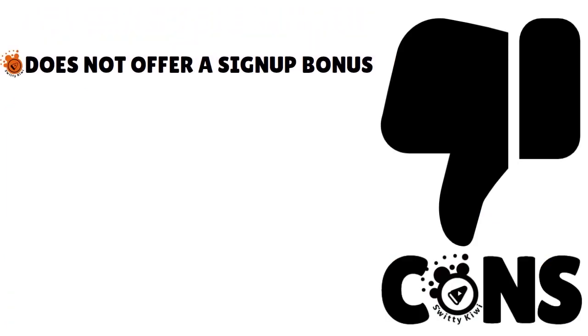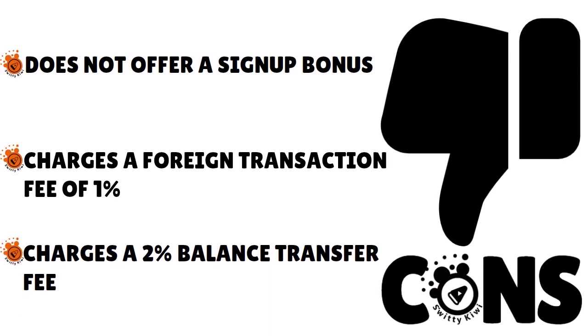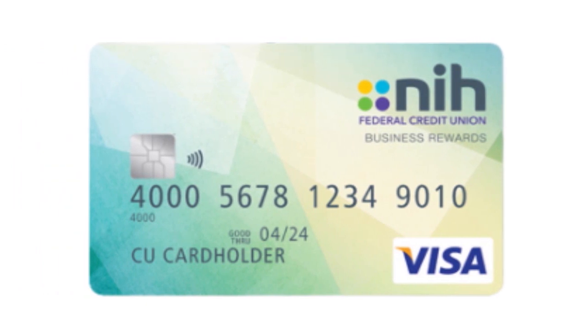What about the cons? They don't offer a sign-up bonus. The card does not offer a sign-up bonus. They do charge a foreign transaction fee of 1%, and they charge a 2% balance transfer fee. Another thing you need to be mindful of is that the business credit card offers a rewards program to its customers, and you can use the card to make all types of purchases. There's no restriction in terms of the purchase category. And we also love the fact that the card is pretty flexible.